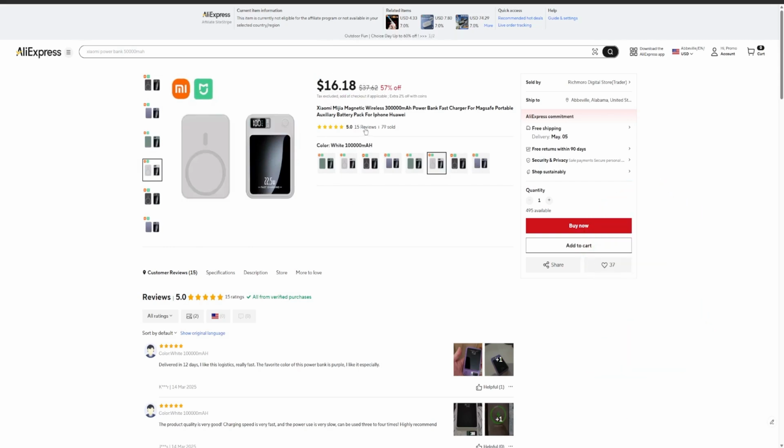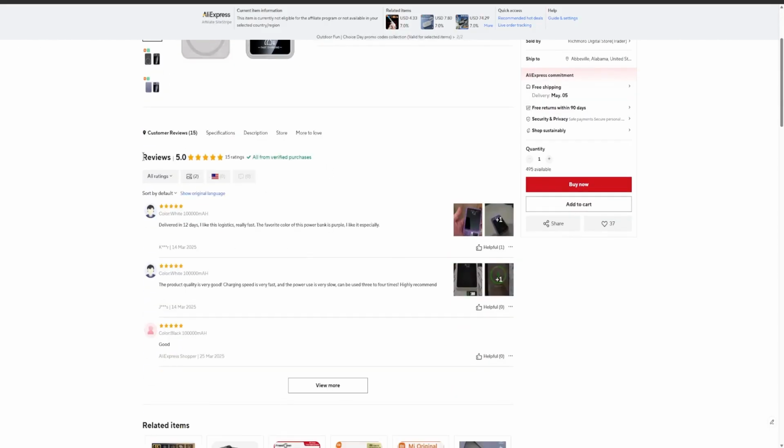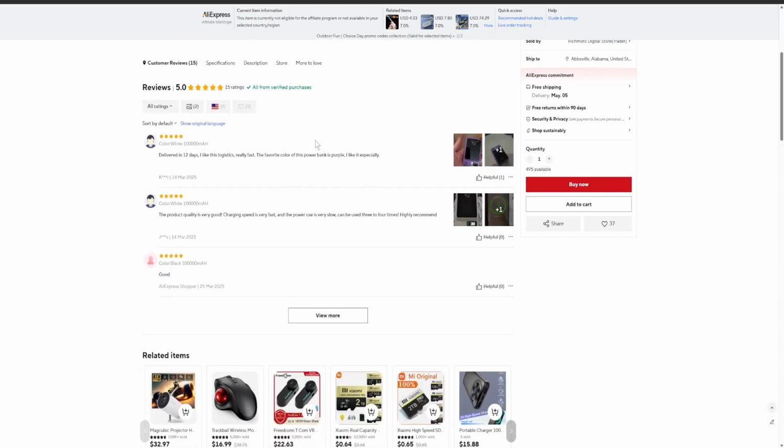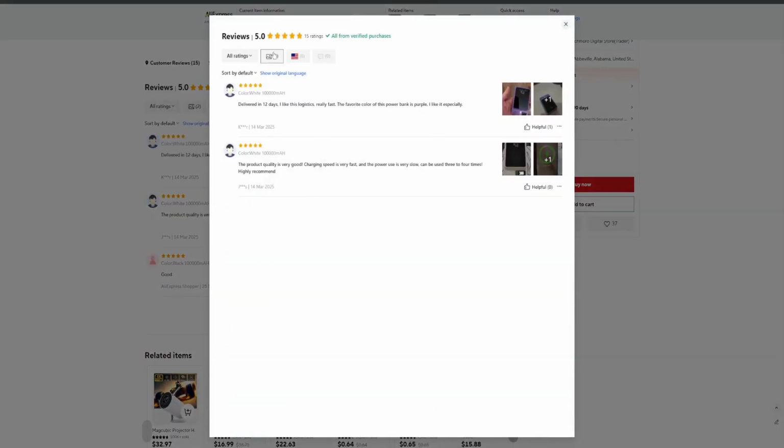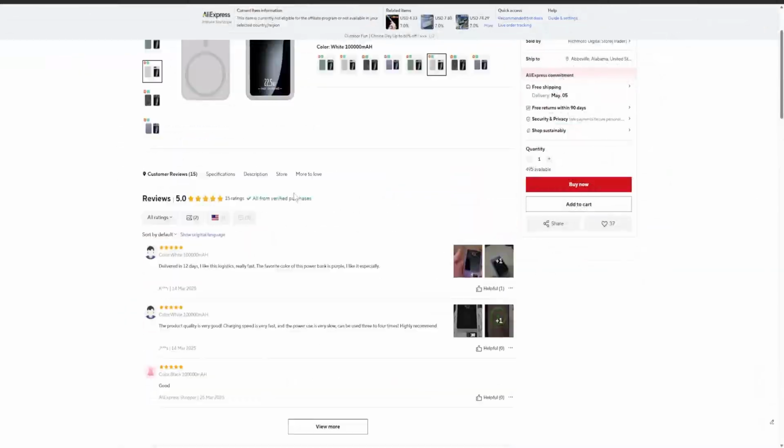Then, once you've read and seen all of this, go down to the section where the reviews appear. And here it's important that the product has at least 4.5 stars and ideally a good number of reviews as well. For example, in this particular case, it only has 15. I definitely recommend a minimum of 30 or even 50 to be sure that real people are actually buying these products. Now we're going to click where it says see more, and here we're going to filter using this image icon so we can read and above all see actual real life images of the products.